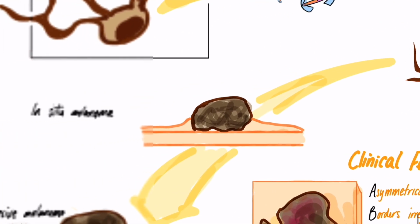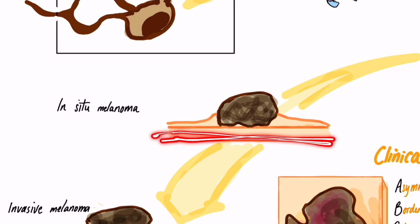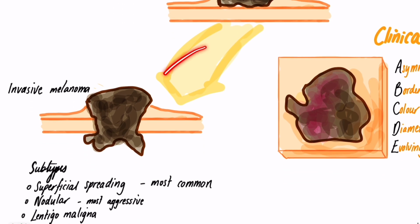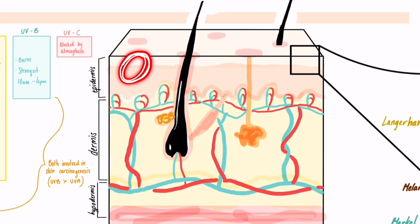This can lead to the development of an in situ melanoma. In situ meaning it hasn't crossed the basement membrane, it's still just chilling in our epidermis. And then if this continues to progress, it can eventually lead to an invasive melanoma, where it passes the basement membrane and invades into the subcutaneous tissue. So here we have the epidermis. A carcinoma in situ would be sitting in the epidermis and would not have passed the basement membrane, whereas an invasive melanoma would have passed the basement membrane and started to invade towards where we see our blood vessels, and I didn't draw one here, but also our nerves.